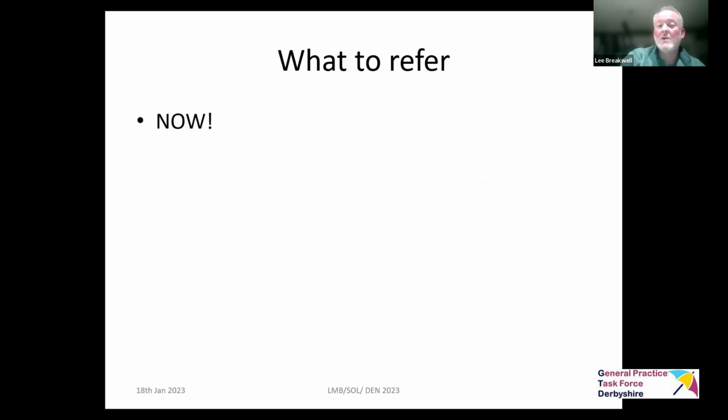So we've talked about what to refer, and we need to recover the timeline. So what do I want you to refer now? What are you going to want to refer now? Well, somebody with back pain and bilateral weakness. So weakness is a red flag. So if the patient's got significant neurological deficit, discuss it with us.